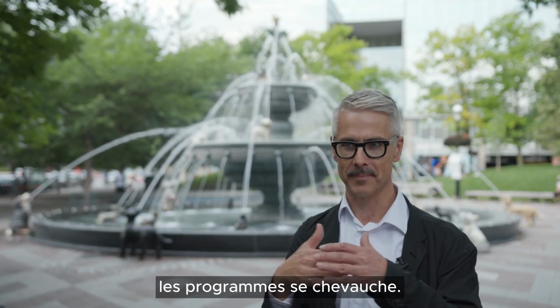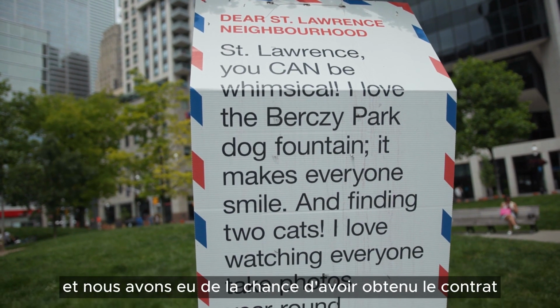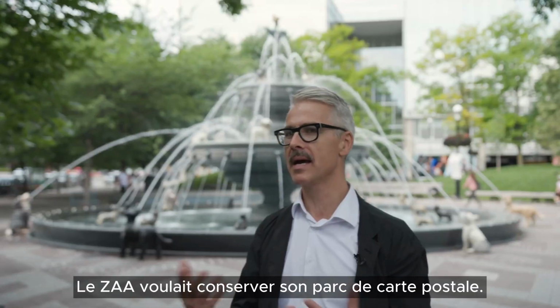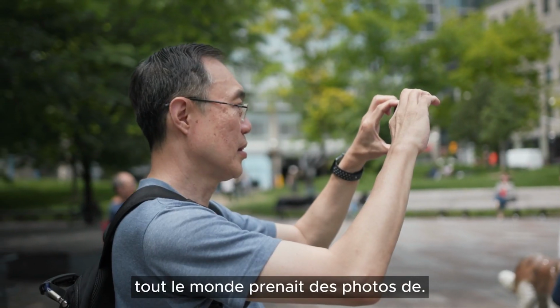The programs are overlapping. So about 2013, the city decided to put out an RFP to do the park, and we were lucky to have gotten the contract. And we were able to take the park scope and bring it out to the street curbs. The BIA wanted to keep their postcard park. They wanted the Flatiron signature. They wanted something that everybody would take pictures of.